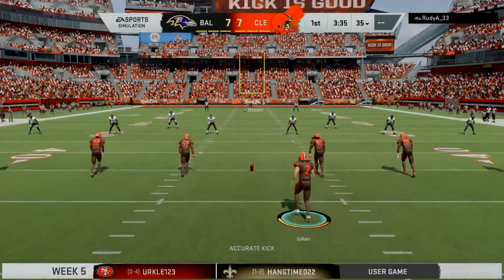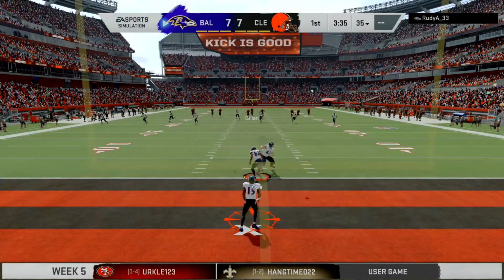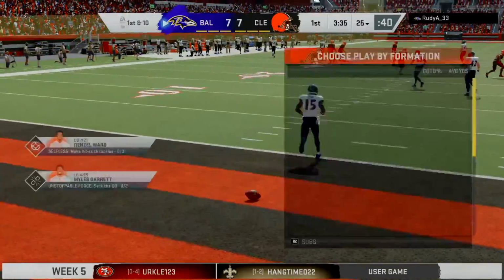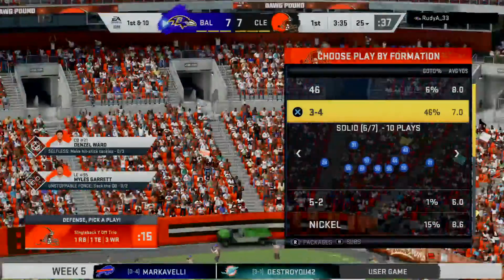Each team has scored. 7-7 here as the kick's away. That'll be taken in the end zone, and no run back here. This will be a touchback, and it comes out to the 25-yard line.